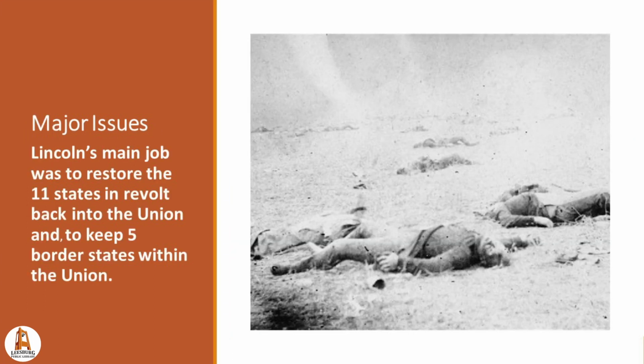Of course, there are a lot of major issues going on. And of course, the main thing was the war. 11 states had left, and he was trying desperately to keep 5 border states in the Union. And if you do the math, there were 34 states when he was inaugurated, Kansas had just come in, and 11 states had left. Basically, if those 5 states had joined the Confederacy, it would have been basically 16 against 18. And even though the Union had the greater advantage of population, there might have been enough people for the South to organize a truce. Just let them go. And some people were saying that it's too much, let them go.